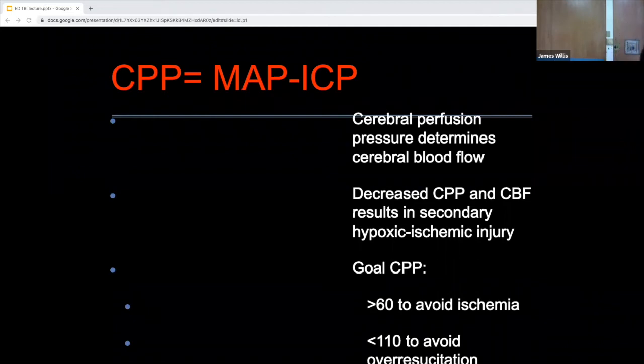Like in ischemic strokes, there's a penumbra: there's your core infarct, and then there's the area around it that's at risk. That happens in trauma patients as well. And that's why we're so big on maintaining someone's blood pressure.